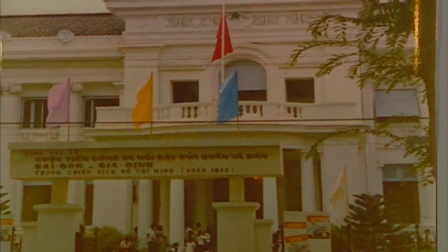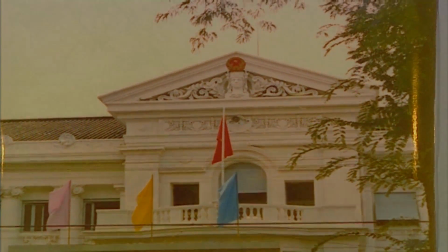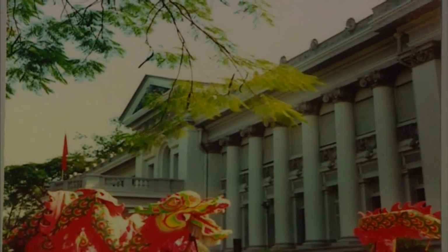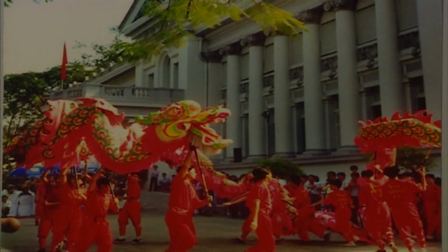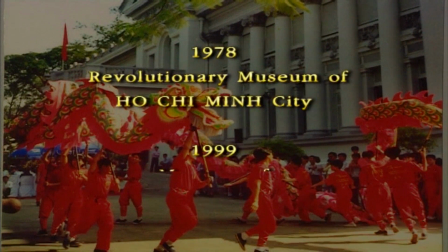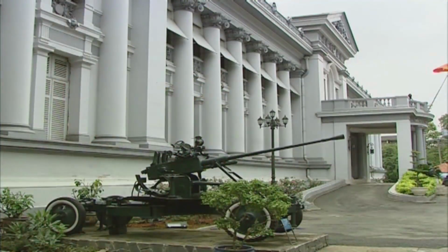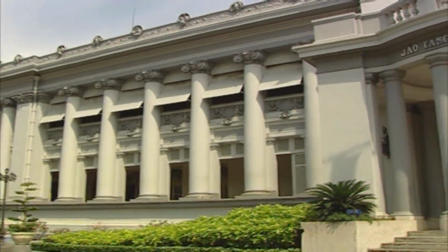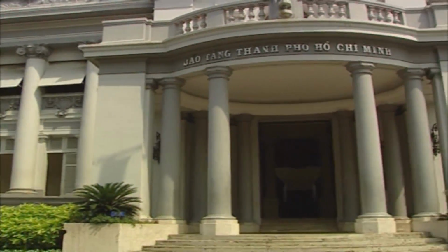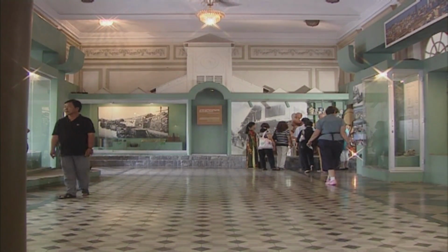After the Liberation Day of April the 30th, 1975, the palace was used to hold a series of exhibitions on revolution. In August 1978, the People's Committee made a decision to establish the Museum of Revolution of Ho Chi Minh City. In 1999, it was upgraded to become the Museum of Ho Chi Minh City, a museum of local research. Having undergone nearly a century of historical ups and downs, the palace finally became Ho Chi Minh City Museum as initially planned. Moreover, inside, its contents are much more diverse than those of a commercial museum.